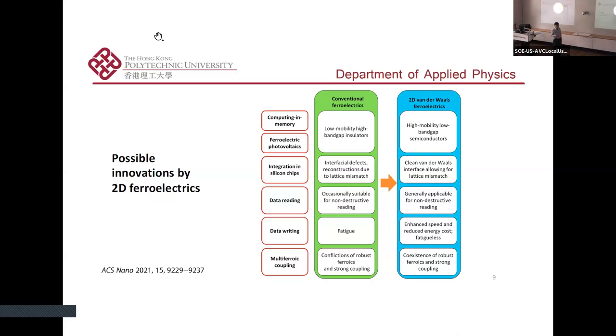Computing in memory, this is a big topic nowadays, neuromorphic devices. We are also thinking to focus more on this material in this aspect, okay? So that's related to integration with the silicon chips, okay? And data reading, writing, you know, even later on, multiferroelectric type of coupling.